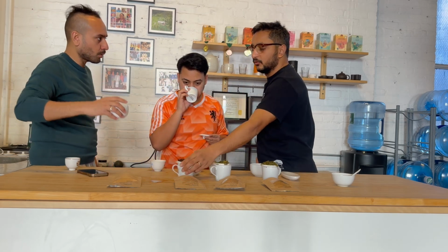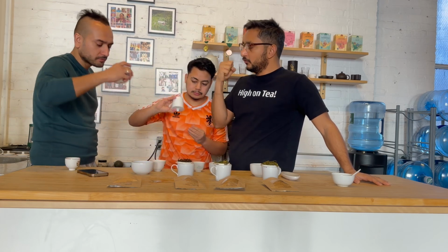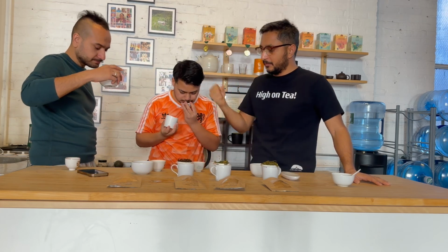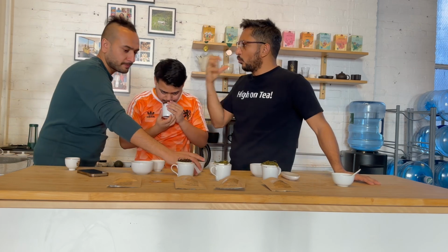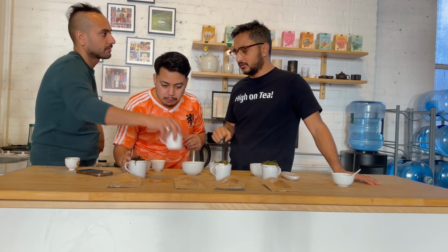What I was referring to a little bit more is fermentation. I've had this tea from Portugal, which is aged in wine barrels. So you really get a lot of that fermentation, a lot of that wine sweetness that comes through. I'm getting a lot of that as well, and I really get some of the sweetness that you're talking about. That's nice. I love how unique this tea is.